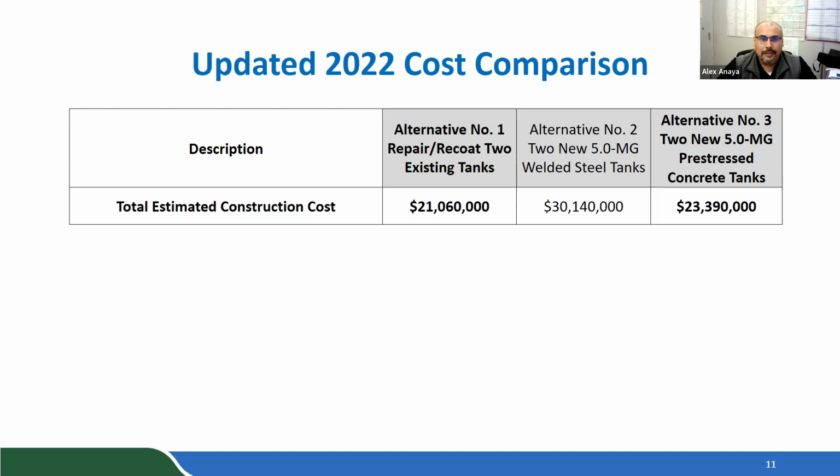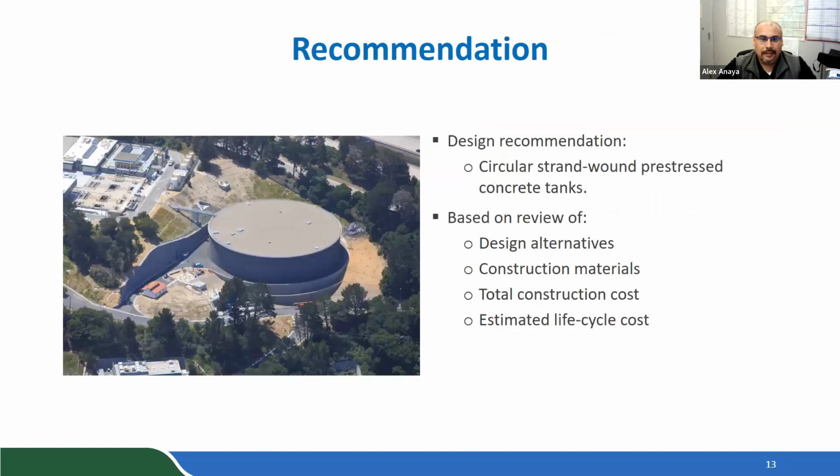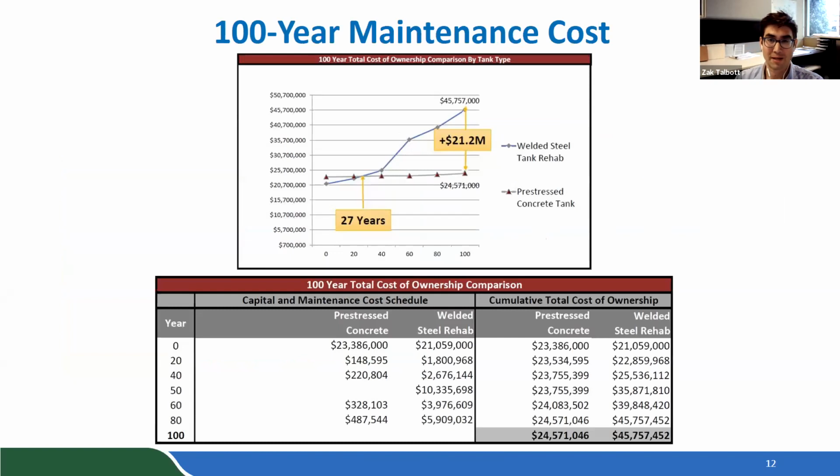Okay, I guess we could go to the second slide. Should we move to recommendation? Yeah, that's where we were. Well, we were on the maintenance costs before, and then the next slide is recommendation. Where would you like to pick up, Alex? Yeah, I think, Don, we had finished discussing the differences here between the two options of pre-stressed and welded steel, correct? That's correct. Yeah, so let's go on to the next slide.